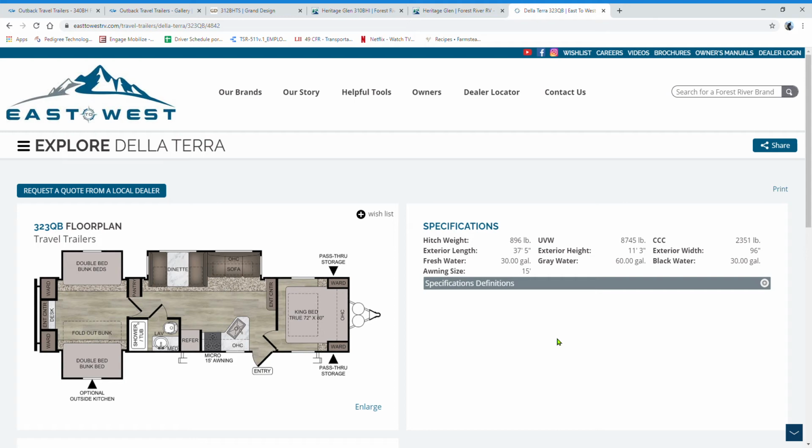So right here, what you're seeing is the East to West Delaterra, which is a newer line from the Forest River brand. It's a lower end line. It's like an introductory RV, if you would. It's got a great price point. If you're just trying to get in, it's a perfect place to go. And so let me show you what I was looking at.